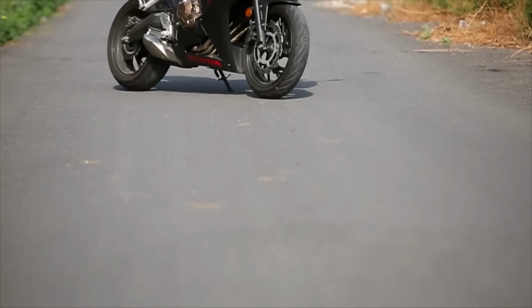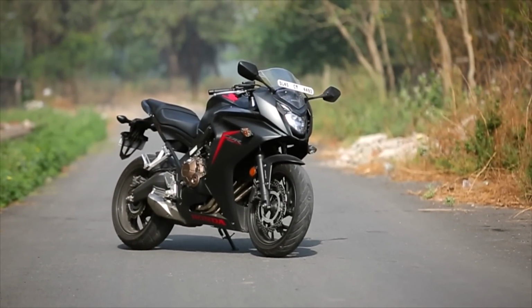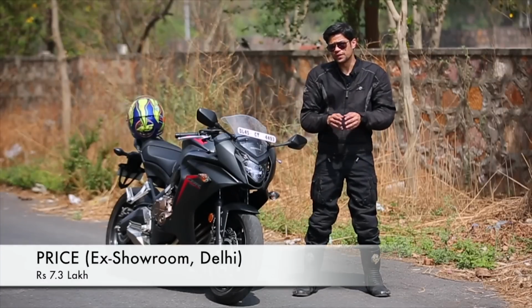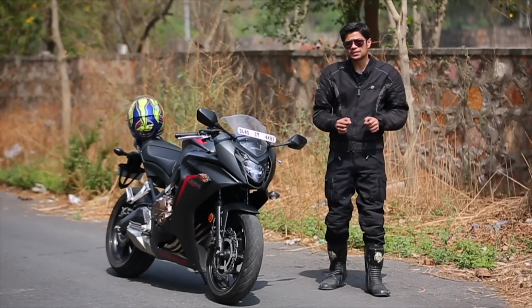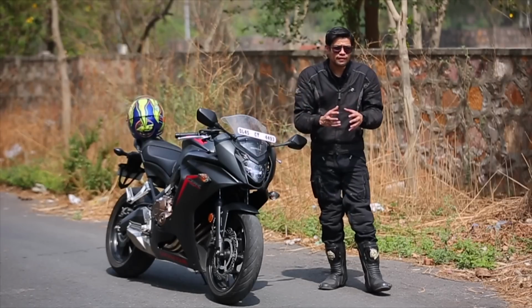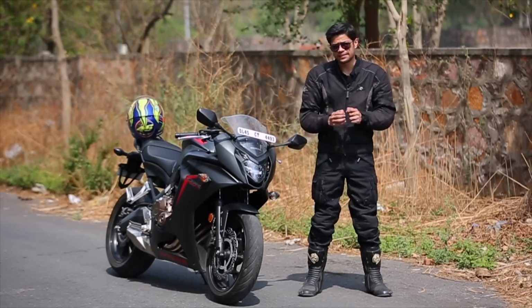So how much do you need to pay to get this bike? Well, the 650F has now been priced a little more competitively than its previous model at about rupees 7.3 lakh ex-showroom Delhi, and at that price, the 650F offers good value for money as a long distance touring machine with a decent set of features.